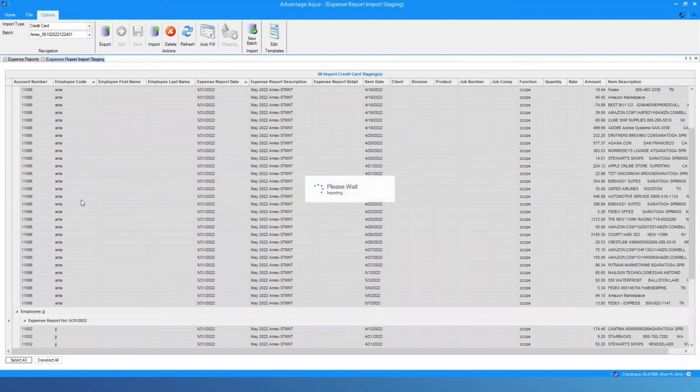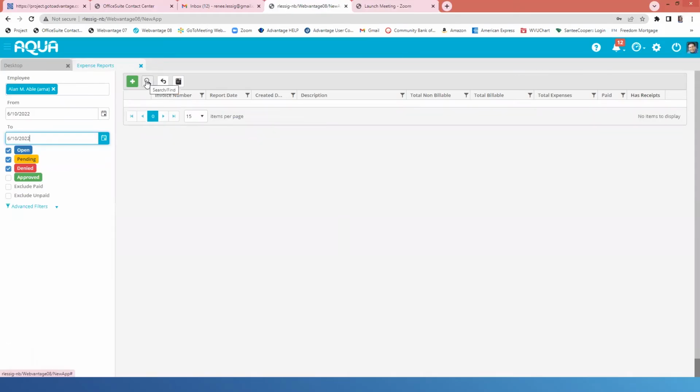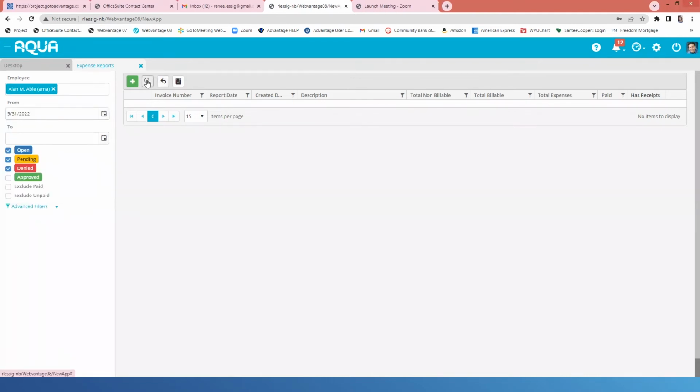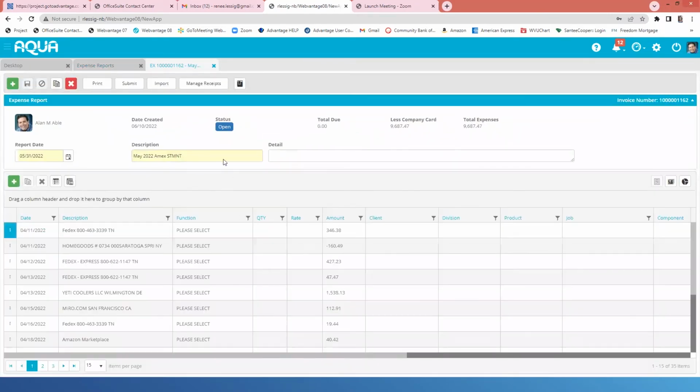Okay, so Alan Abel, all my employees now have expense reports that they will log into Advantage and choose the jobs, the functions. Okay, so now you can see I'm coming into Advantage. I'm myself. I'm going to find my expense report. And from here, I'll be able to make all the necessary changes to my expense report.